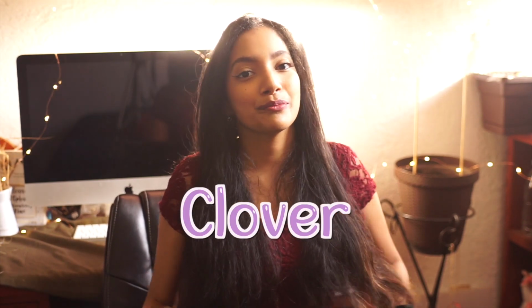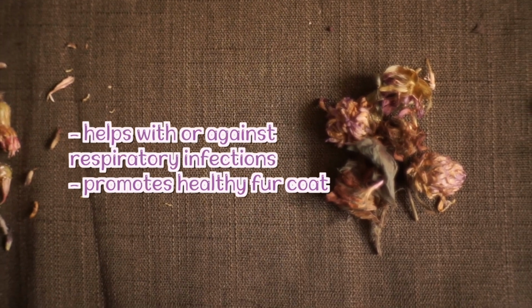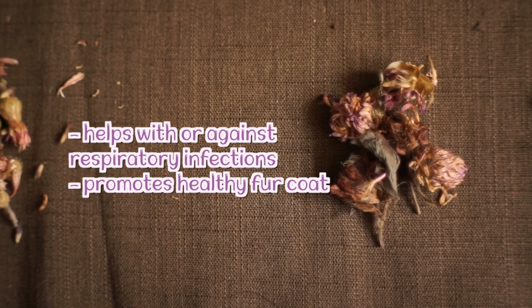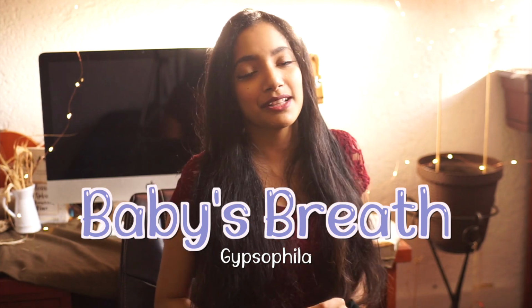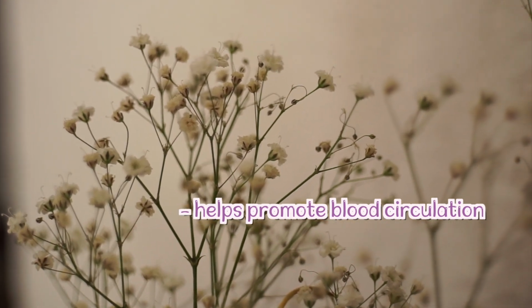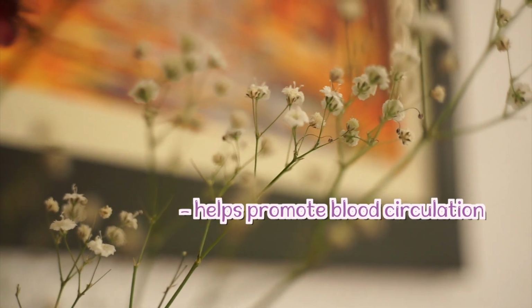The flowers of clover are also beneficial and safe for your gerbils, and these are very helpful against respiratory issues. They also benefit the hair or fur of gerbils. Baby's breath is another safe flower for your gerbils. Now, again, these do supposedly, allegedly, contain anti-cancer fighting properties. Take that with a grain of salt. But they also help and improve blood circulation.